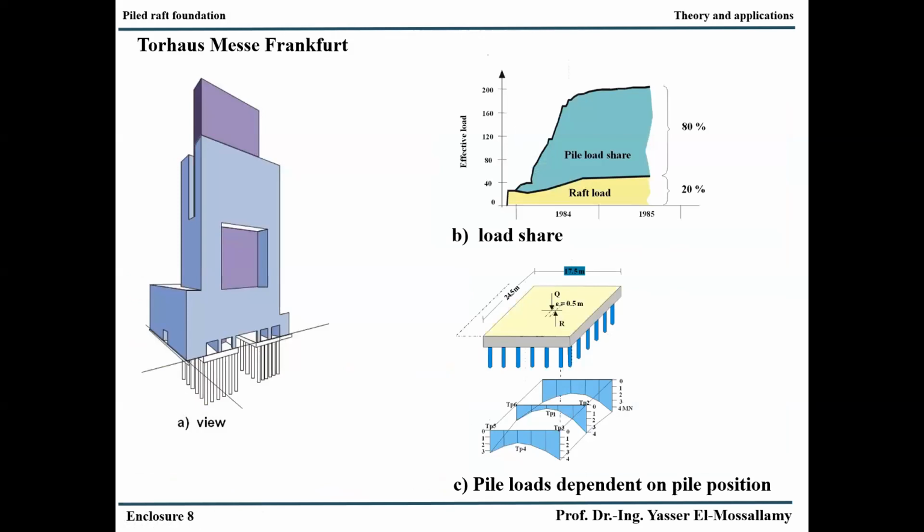The history started in the 80s, in the last century, with a building that was a shallow building. There was no basement, and the building is divided in 2 parts, due to the existence of a main sewer pipe in the road beneath the building, in the middle of the building. Therefore, they said, okay, we will apply pile foundation, and the thickness of the clay is too deep.